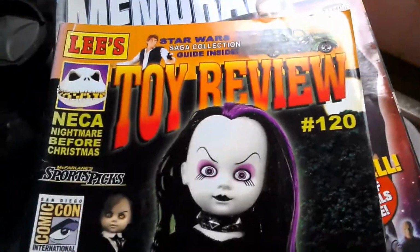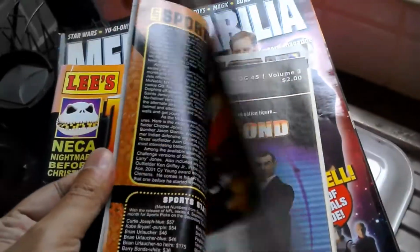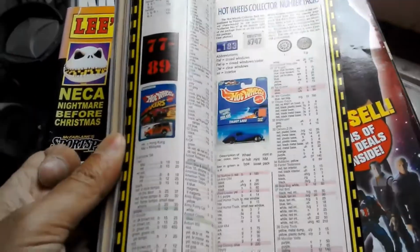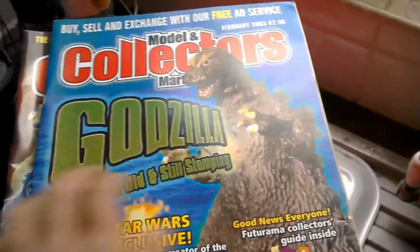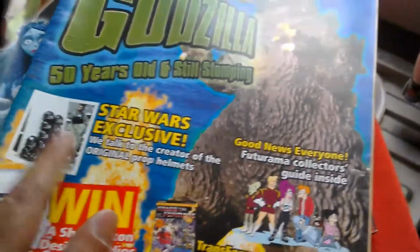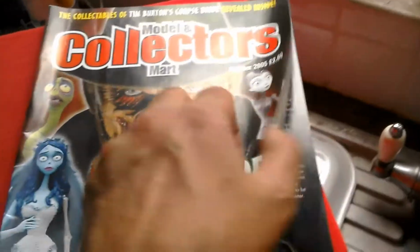And I've got this one as well, Lee's. It's 120. It's got Star Wars Saga Collection guide in there. So it has a great price guide. It has all articles about different toy lines and stuff like that. There's the price guide. Very cool. I used to love reading this type of magazine. Hot Wheels. Such a great magazine. Then there's this memorabilia about Star Trek UK magazine. Don't know how much that was. And then this one here, Model and Collector's Mart. Great magazine. The Star Wars exclusive. So this guy is based in Twickenham. So cool magazine.